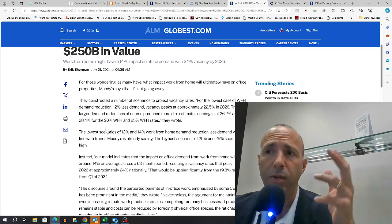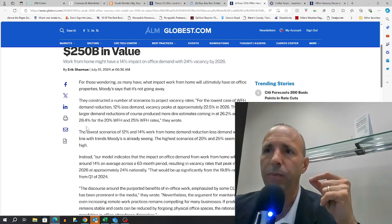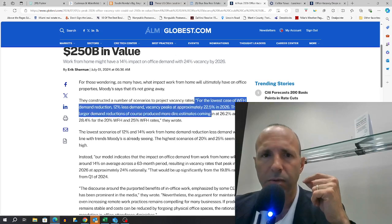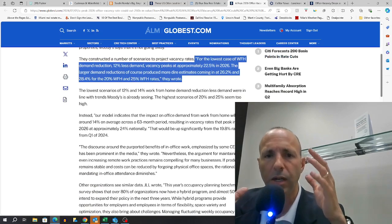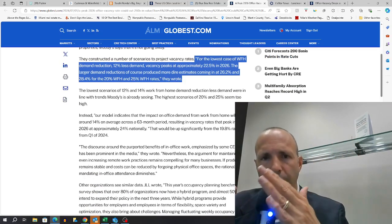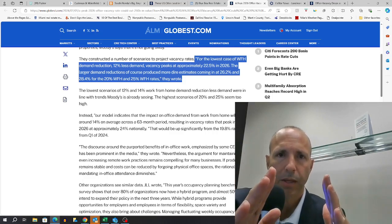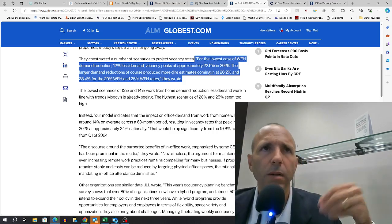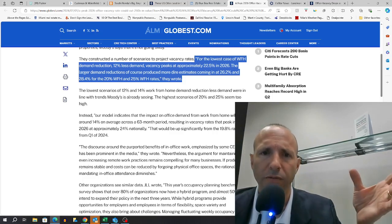The larger demand reductions, of course, produce more dire estimates, coming in at 26.2% and 28.4%, with work from home going to 20 to 25% rates. This is what we're talking about here. Let me scroll that up a little bit so you can see it. So in a nutshell, they did an average, right? On the low end, companies are only going to need 12% less office space because they have a few folks working from home.